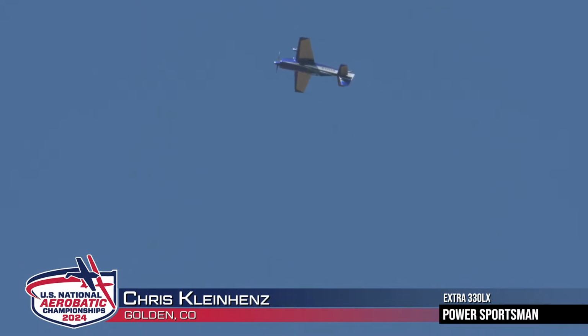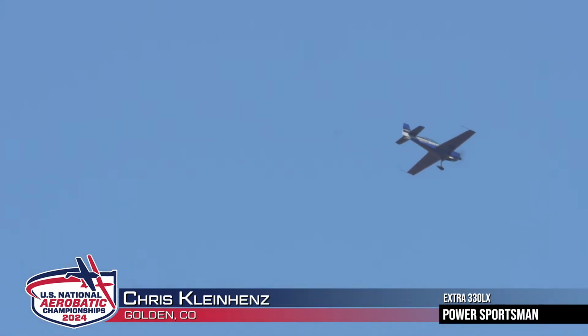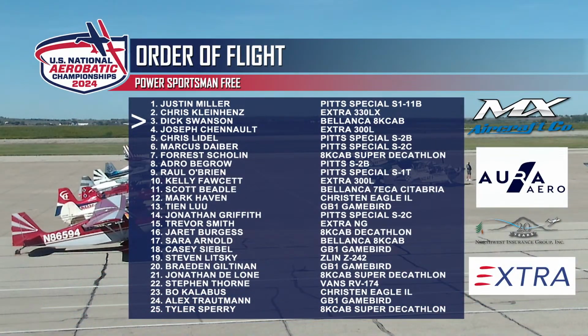Coming back across the box, upside down. Chris is doing a very good job with his 330LX. Half loop down. Double aileron roll. And a wing wag to finish off Chris Kleinhenz in the Sportsman powered category, flying the 330LX. Nice job, Chris.